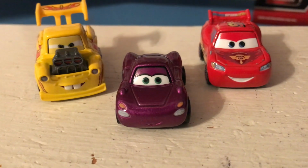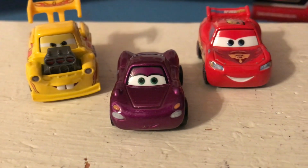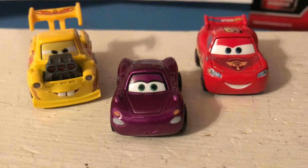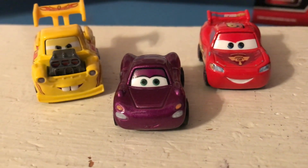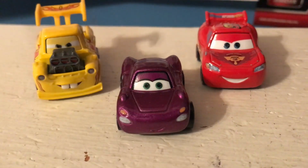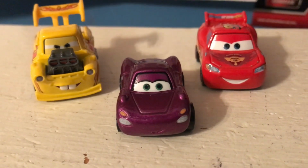I have so much fun with collecting Mini Racers, and just seeing what crazy characters they choose to make next, or what major characters they choose to make next. And Holley here just looks so great. You know, every wave has so many good releases, and Holley here is no exception. She is an incredible looking Mini Racer, and I can't wait to get Finn McMissile. Very excited to find that pack. Hopefully that happens soon.